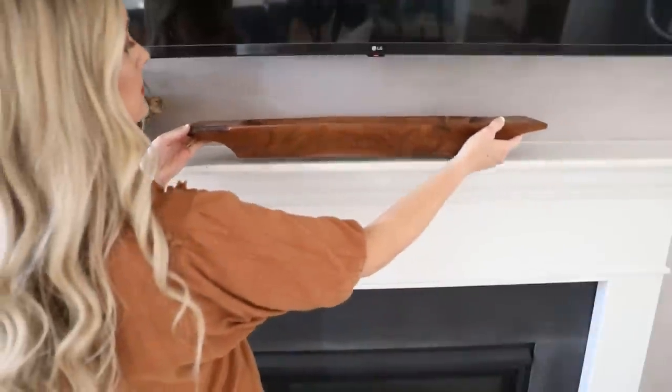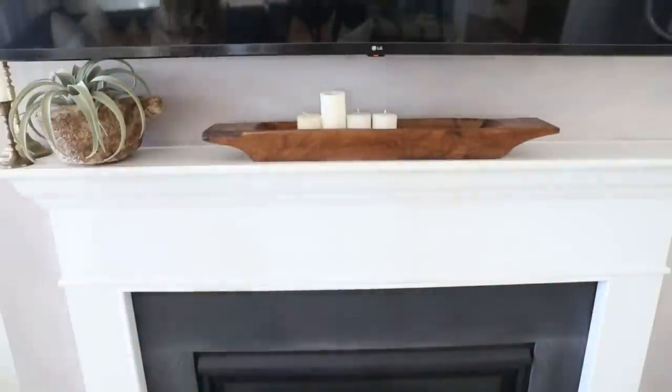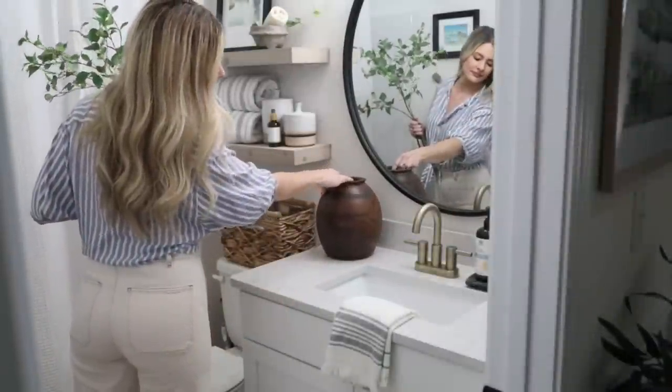And I understand darker woods aren't for everyone. Some people really love that rich look, and then some people kind of like that lighter, casual, airy vibe. But if you tend to gravitate towards lighter wood tones like I do, it can be fun to mix in some darker accent pieces. For example, we have a darker wood dough bowl over our mantle, and that just creates a fun pop of contrast and a little bit of visual interest. So there's lots of ways to incorporate dark wood tones into your spaces.